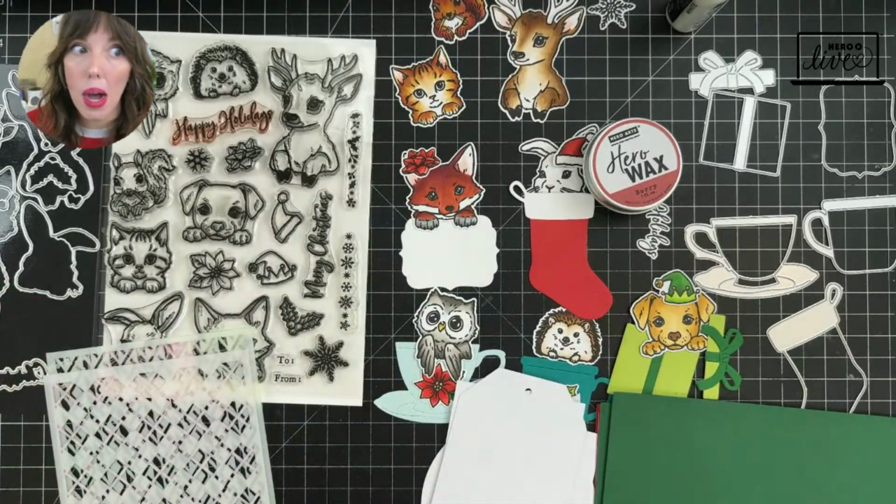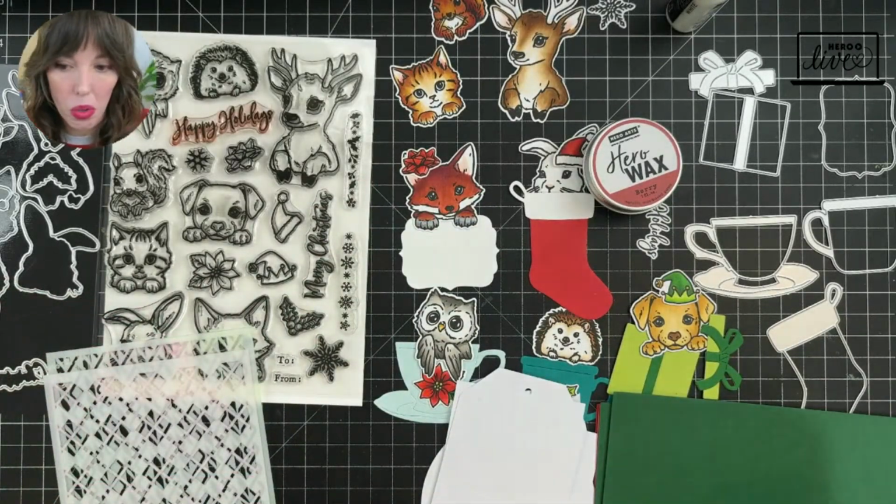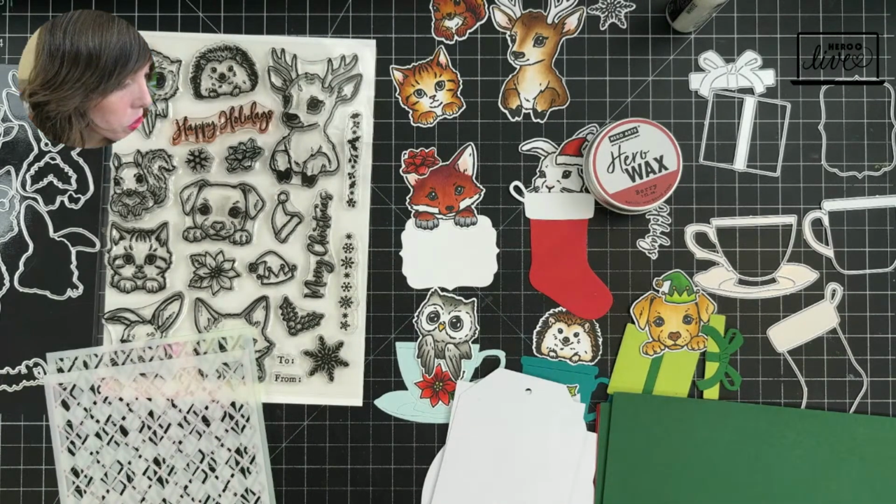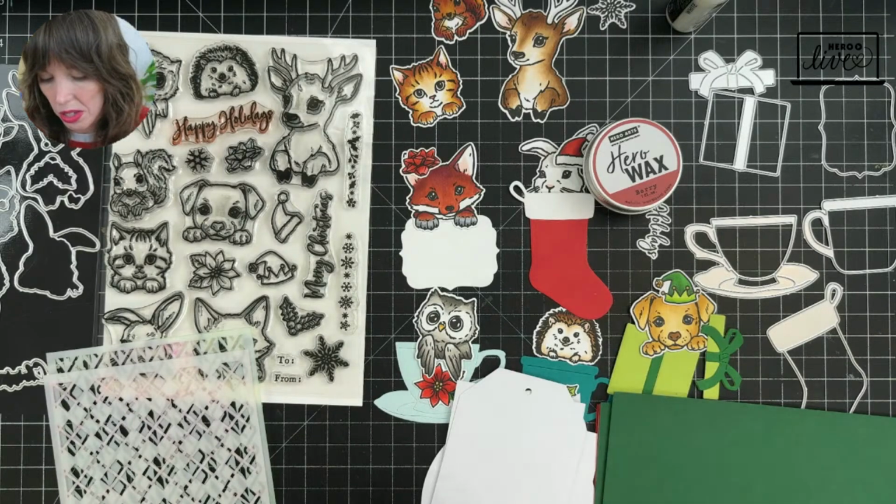And then I have a bunch, like the creative team knocked out of the park and they made so many cards. So I have a bunch of those to show you. So let me grab those. Or I'll share mine and then I will share the creative team's creations because they did amazing.